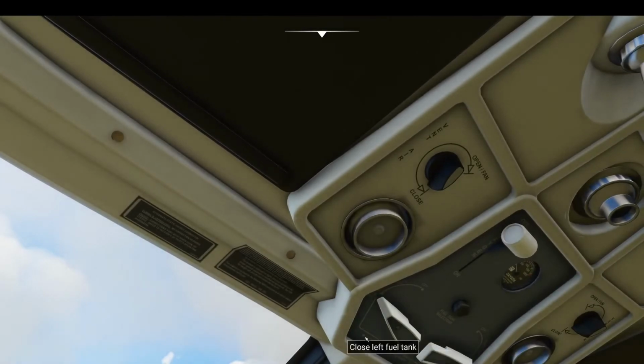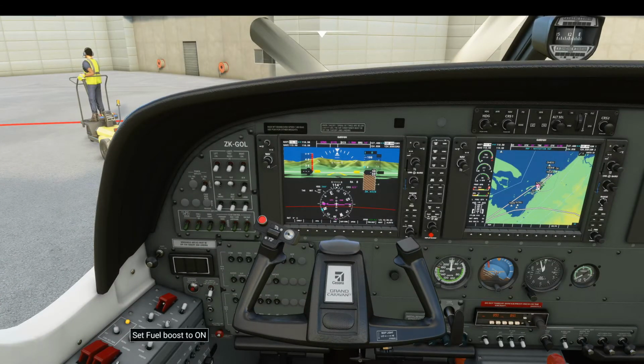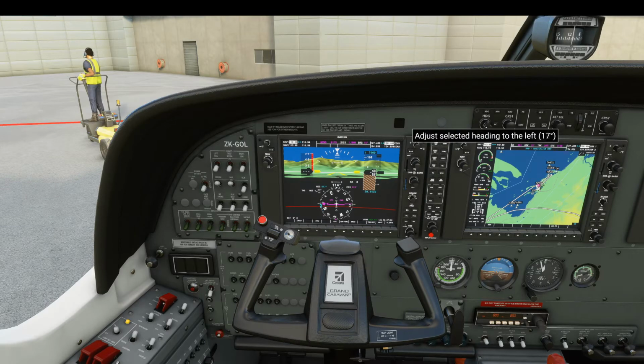Throw on the strobe light. Fuel pumps are on. Ignition on. Hit start. So we're going to 7,000 feet. That's going to be our cruising altitude. And our heading will be 26, with the waiver if it's required.